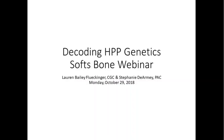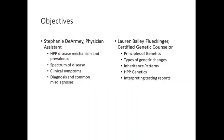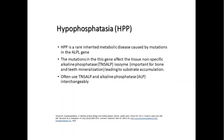To start with, Lauren and I work very closely together, and I think having a clinician and genetic counselor is a good team when dealing with a disease such as HPP. So we have some objectives listed here. I'm going to discuss a little bit about the disease, and it helps to have an understanding of the disease to know why it's important to understand really the genetics of the disease. So we'll move on. So what is hypophosphatasia?